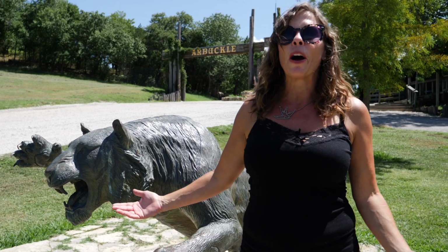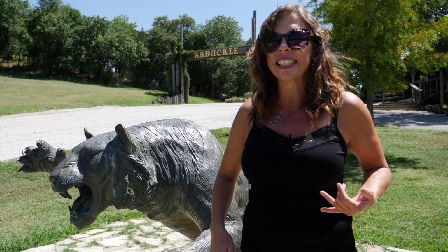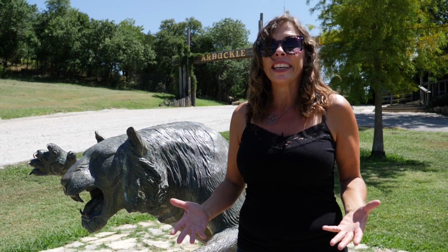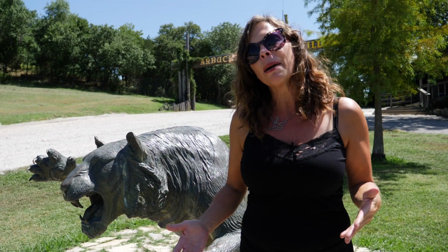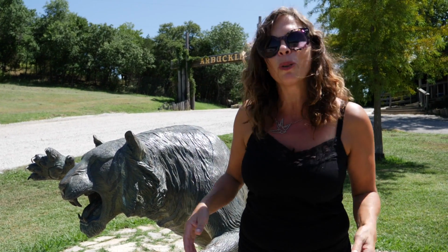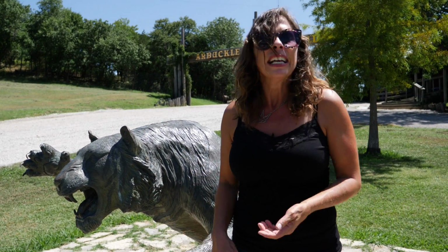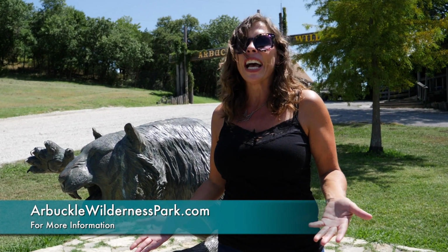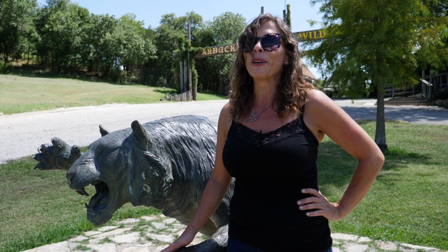You bet. Thank you. Also near Davis is the Arbuckle Wilderness. This is a drive-through animal park. You can see llamas, you can see camels, you can see ostriches, you can feed them. You can buy these buckets of feed and animals will literally come up to your car, stick their head in your window, and you can feed them. It's great fun for the whole family. It takes about an hour or so to go through, but completely worth it if you've got little kiddos who love to see the animals, and it's fun for adults as well.